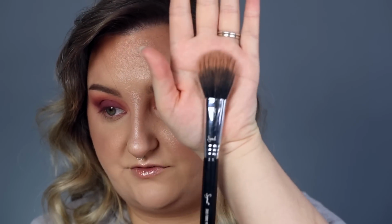So there was also a bit of fallout from these, but it did wipe away really easily with my little duo fiber brush. This is from Sigma. It's the duo fiber powder blush brush, the F15. This is what I used to put on my bronzer today too.